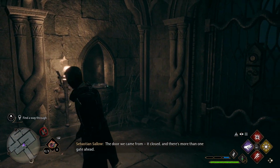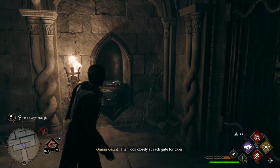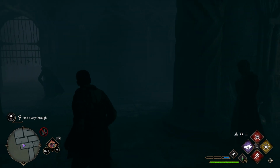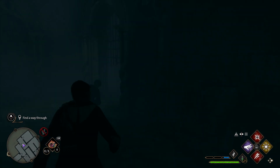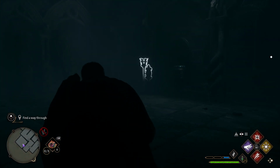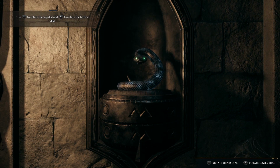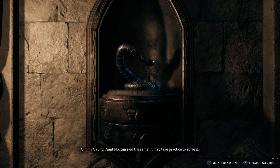The door we came from, it closed. And there's more than one gate ahead. Then look closely at each gate for clues. Alright, interesting that this is located very close to the entrance of the Chamber of Secrets. Slytherin lock. The dial requires focus. Noctua said the same. It may take practice to solve it.